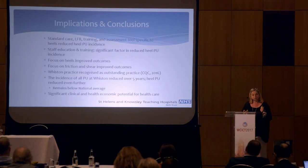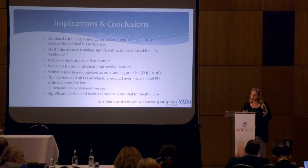We had a major focus on heels. So previously, where we were having RCAs around pressure ulcers, we were finding the skin checks were predominantly on the sacrum and the buttocks, and the staff weren't checking the heels. That changed. And we had a focus on friction and shear, not just pressure alone.